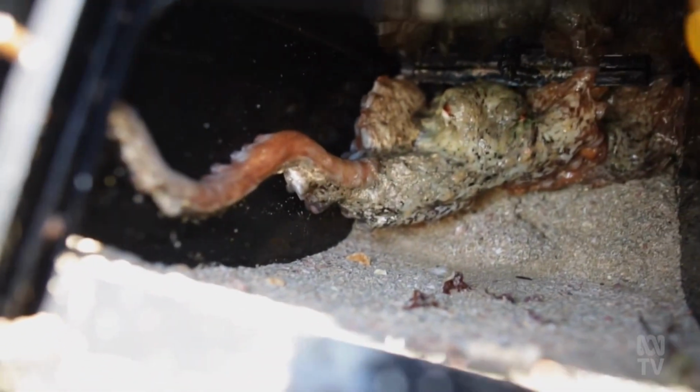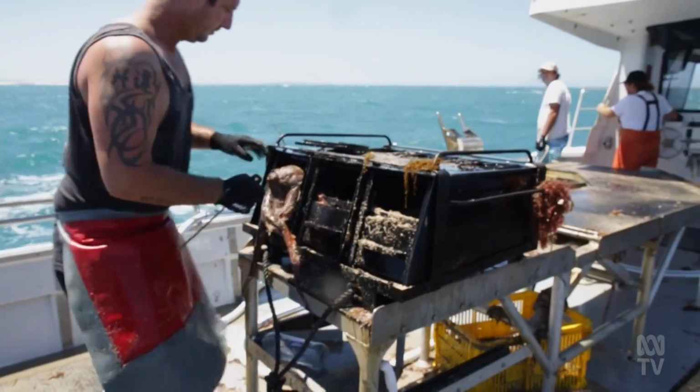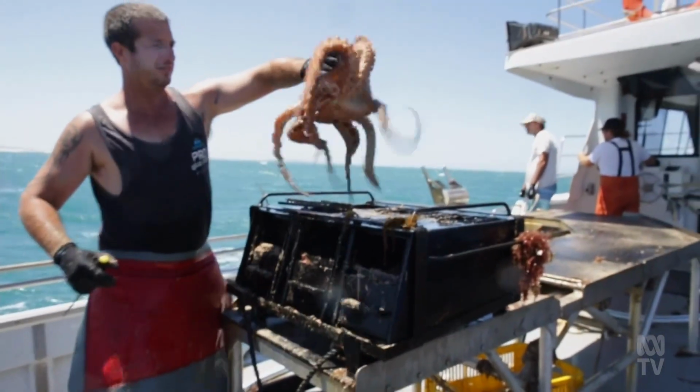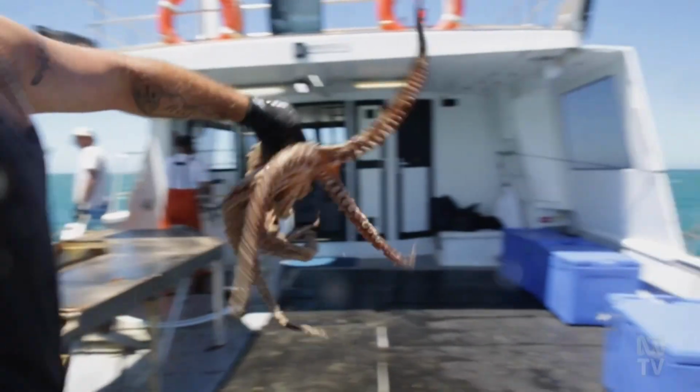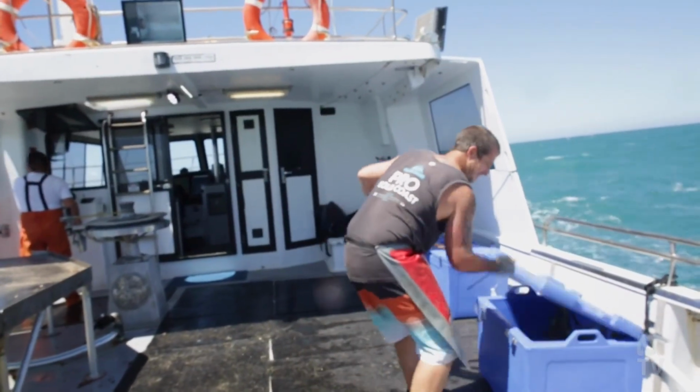The Fisheries Research and Development Corporation is being asked to fund a $650,000 study into expanding the fishery. In the expansion into the deep water on the west coast and on the south coast as well, because there's a lot of available habitat out there for this fishery to operate in.